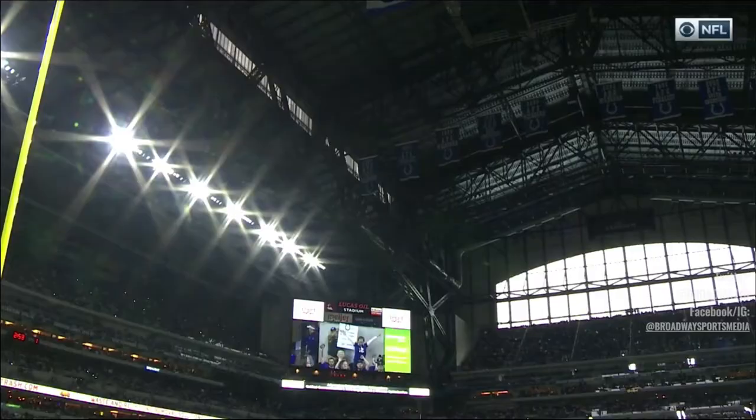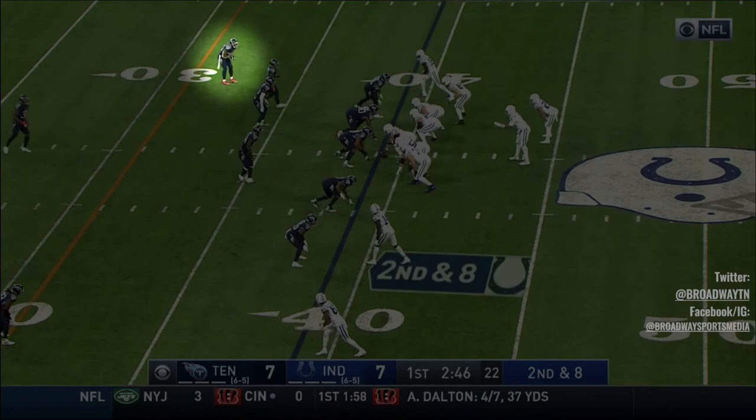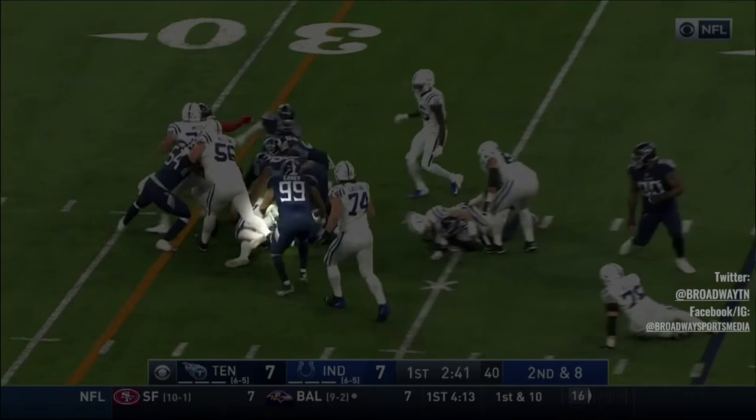Numbers in the secondary now for the Titans getting slim. Kareem Orr, who was brought up this week, a rookie free agent now over there. Out is Jackson. We'll get an update on him. Second and eight. The run here by Jordan Wilkins, who burrows his way into the grasp of the aforementioned Orr.